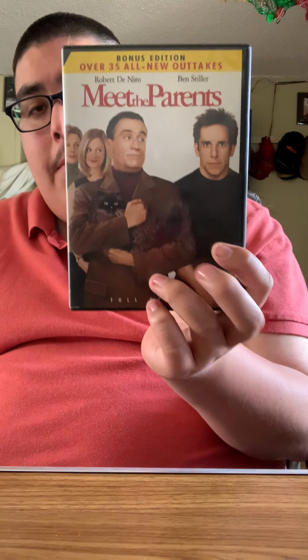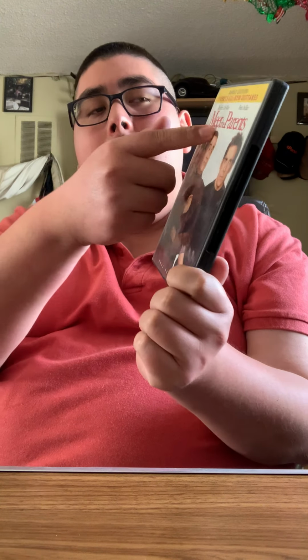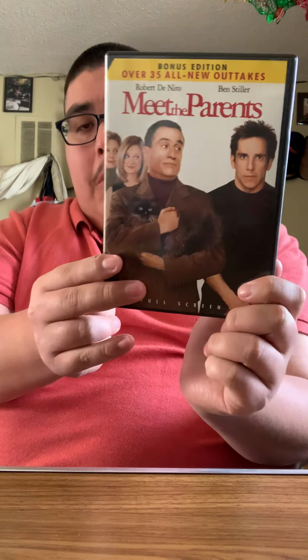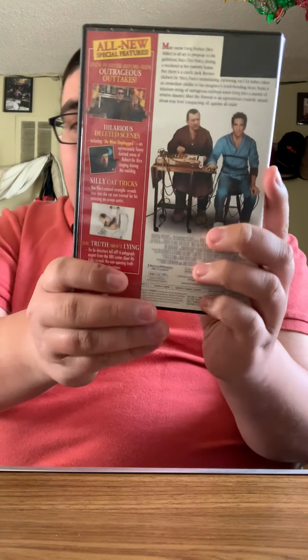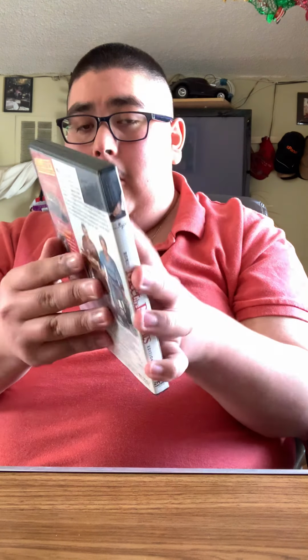That was Ray Gun, also released in 2000. Next is Meet the Parents. This came out in 2000, starring Robert De Niro and Ben Stiller. Front, the side, and the back. Not gonna read the special features, they're very long. It's 1 hour, 48 minutes.